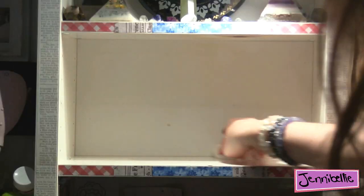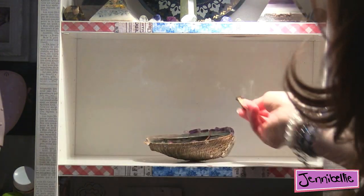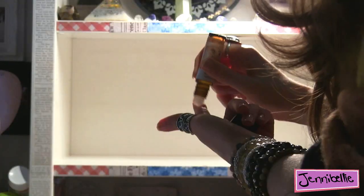And the first thing you want to do is create the space. So clean it however you wish to clean it, make it a nice space. And then you want to define the space. Now, given that it's already in like a little cubby, the space is already defined, so you don't really have to do this step. But if you are putting it on, say, a chest of drawers or a desk or something, where you're still going to be using other parts of that surface for something, then I would suggest creating a little container for yourself for this altar.